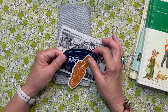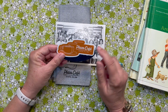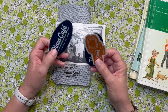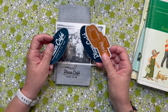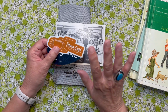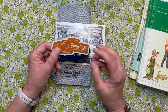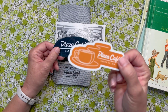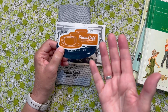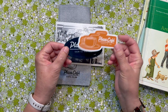So we decided to walk around a little bit, and we stumbled upon a restaurant called the Plaza Cafe. The food was wonderful. It was so good. It was such a fun atmosphere. It had a little bit of a diner look, kind of a 50s diner. The fun thing was when we got the bill to pay, all these little stickers were on that little plastic thing that they put your check on. So how fun.